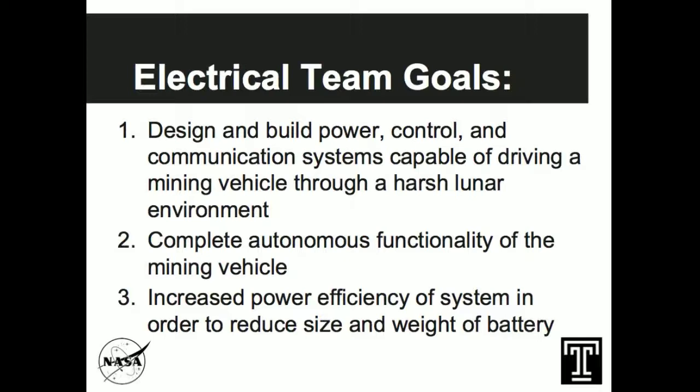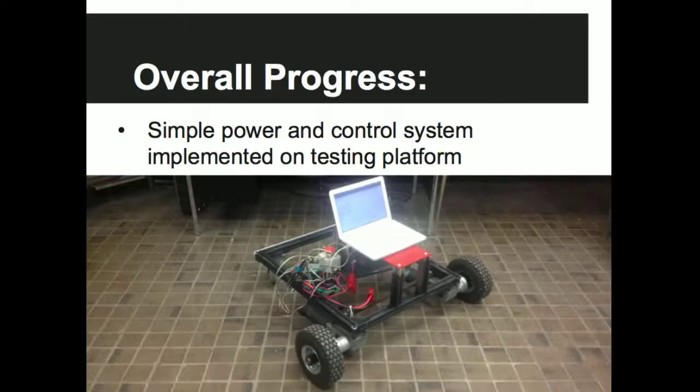Our secondary goal, which is still a core primary goal, is that this robot has to be completely autonomously functional. We have to just be able to push go, and it does everything it needs to do without any human intervention. The third goal is to increase the power efficiency of the system and hopefully reduce the size and weight of our power system, specifically the battery that's going to be on our robot.